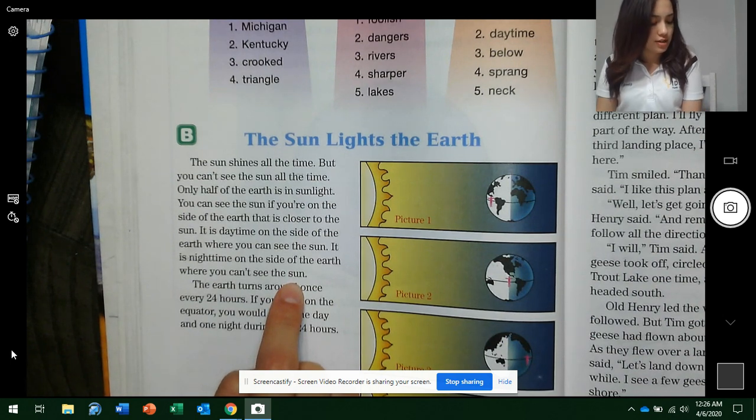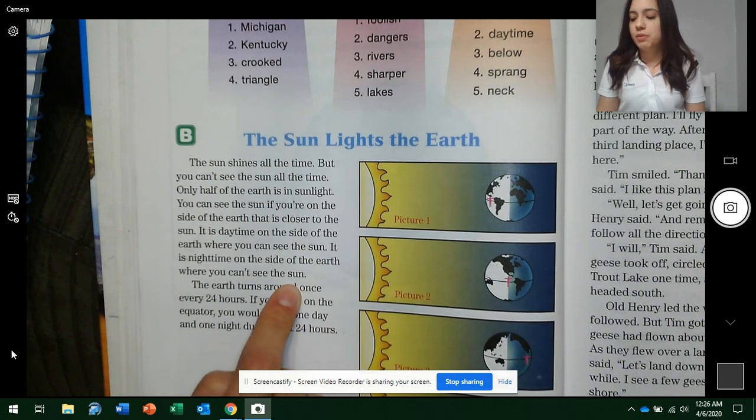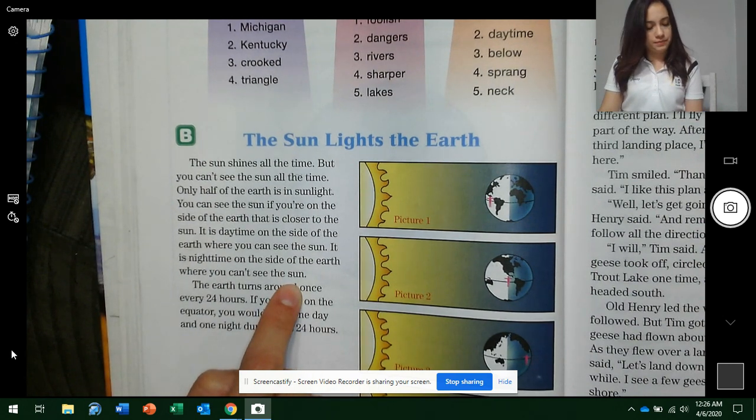So look at the picture. Touch the side of the earth that is closer to the sun in picture 1. Do it. So which picture is closer to the sun?